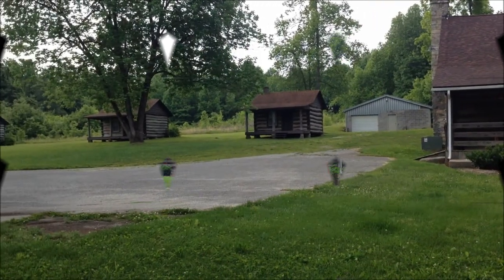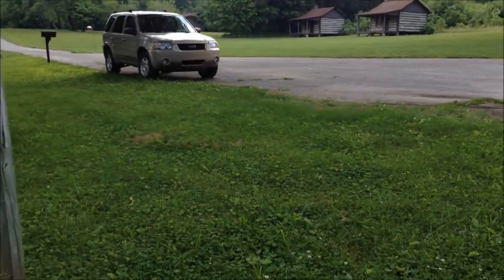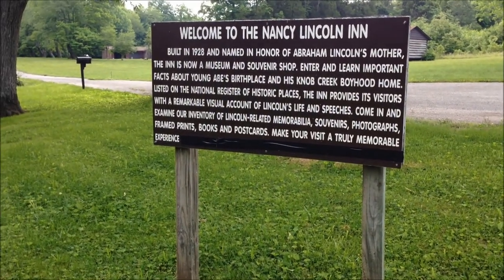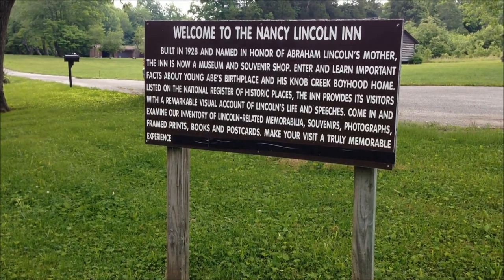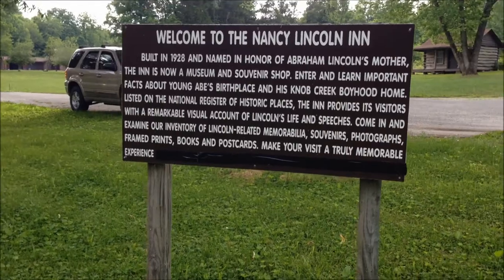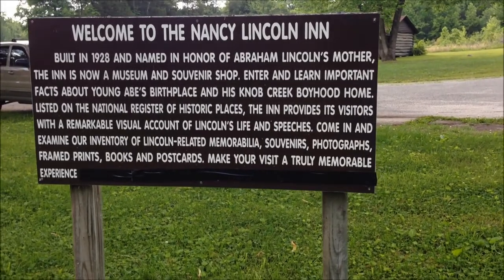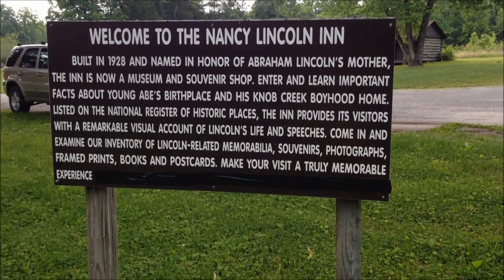These are all the cabins on site of Lincoln's birthplace. And this was the Nanny Lincoln Inn. It was built in 1928 and named in honor of Abraham Lincoln's mother. The inn is now a museum and a souvenir shop. Facts about young Abe's birthplace and his Knob Creek boyhood home listed on the National Registry of Parks.